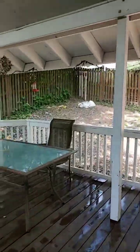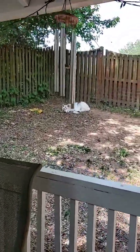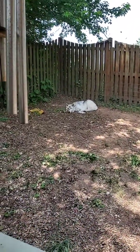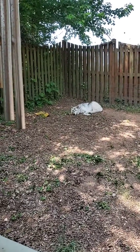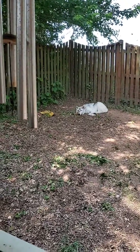So let's go back to Rosemary. She's gone up on the hill here where it's nice and shady. She's taking her afternoon nap. In a little while, she'll come in the house and we'll play. And then she always comes in the house again after dinner and we play. We have a lot of fun.